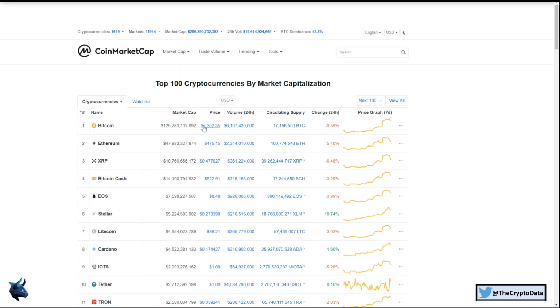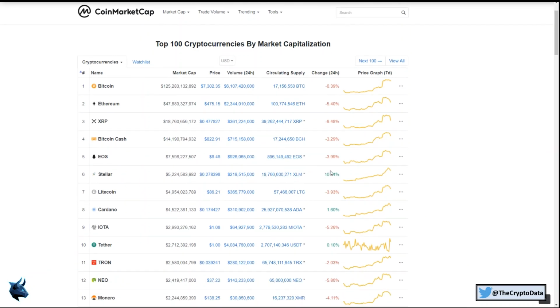So as you can see, Bitcoin is at $7,302. It's down 0.39%. Most of the altcoins took the harder hit. You can see Ethereum down 5%, Ripple down 6.5%. This will probably hit the hardest. And then Bitcoin Cash and EOS down about 3.5%, 4%. But then you see Stellar here is up 10%.